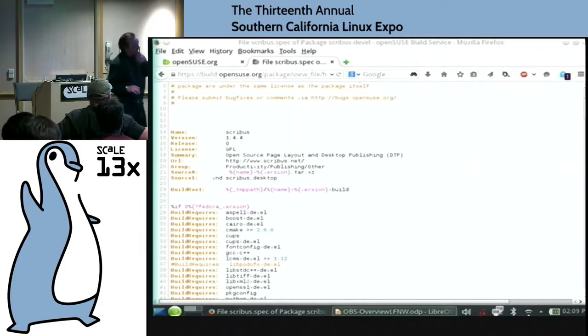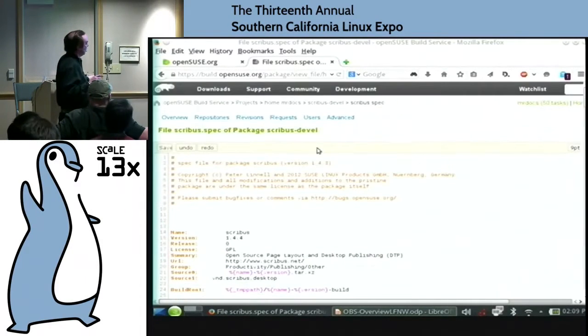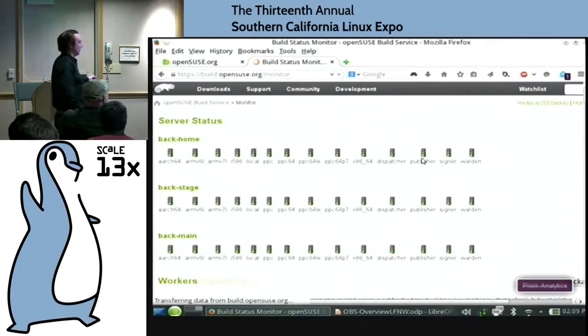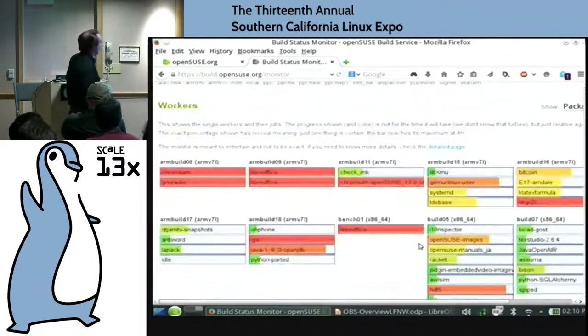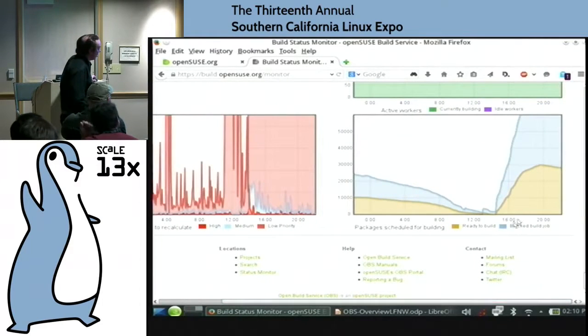Okay. So there you have a really robust, integrated solution to packaging. Oh, there's some other things I could show you, which really are important as well. Because not only does it do the packaging, let's look at the monitor, because that's pretty cool too. It shows you what's going on. So you can see the server status, and all these things, green lights. You can see here we're building everything in the back home, backstage, back main, and workers. Workers are the actual systems that do the builds. So you can see we got quite a few builders. There's like 500 builders. And you can actually see here how many packages are waiting to build and are blocked.